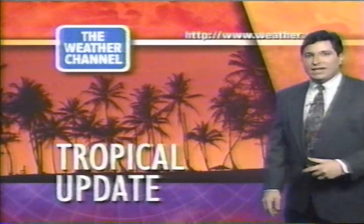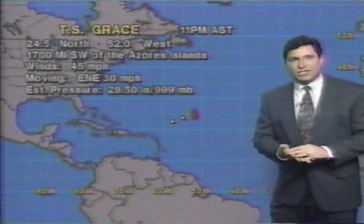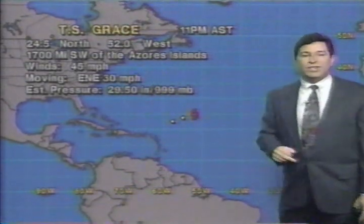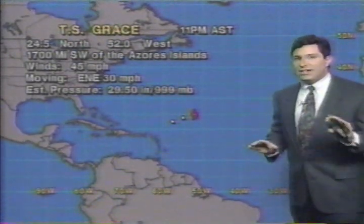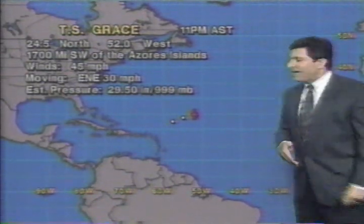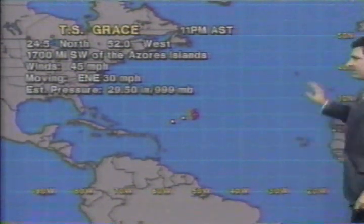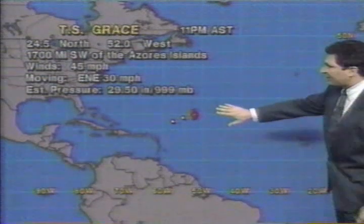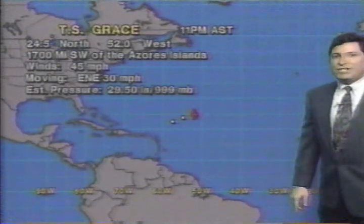Our latest storm is Grace. As of 11 p.m. Atlantic Standard Time, which is the same as Eastern Daylight Time, Grace is moving very quickly, 30 miles an hour, traveling east-northeastward. Its top winds are about 45 miles an hour and not forecast to get any stronger by the National Hurricane Center. It is centered about 1,700 miles southwest of the Azores. Now you may ask, why refer to its position from land that is so far away from it? Because that's the direction it's heading. You can see our track dots here showing it's heading out into the open Atlantic, and it is not a threat to any land at all.